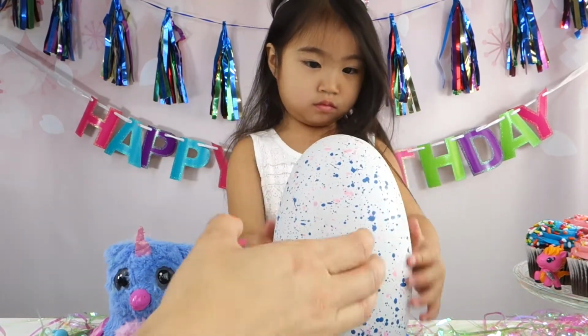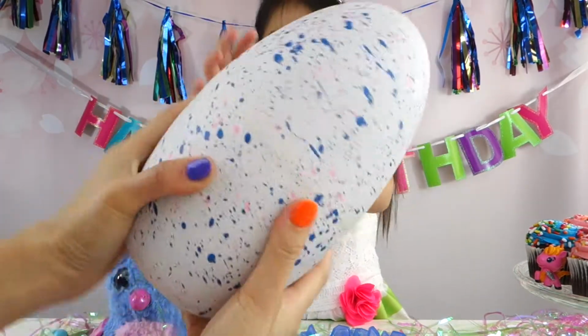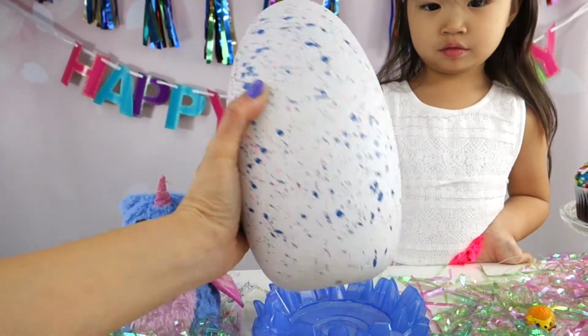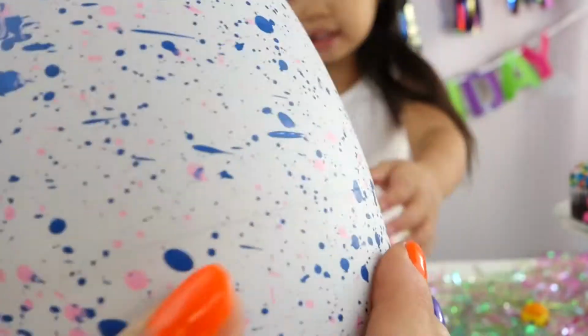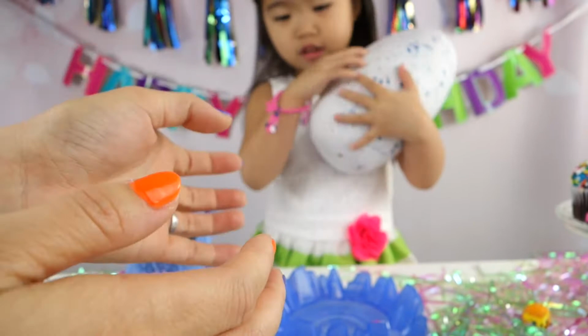Rub the bottom of the egg to help it hatch. So we don't see anything yet. Let's play with it for a little bit. Oh. Wake up, wake up. Do you hear that? I mean, it hits the next stage already. It will hatch soon. Uh-oh. You hear it? It's gonna spin. It's gonna hatch soon. I can feel it moving inside. Rub it. Keep rubbing it so it doesn't sleep.